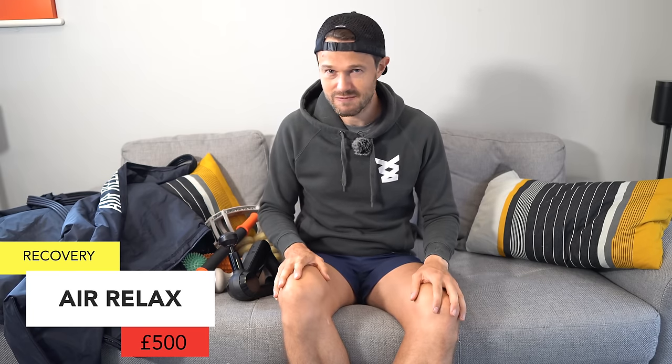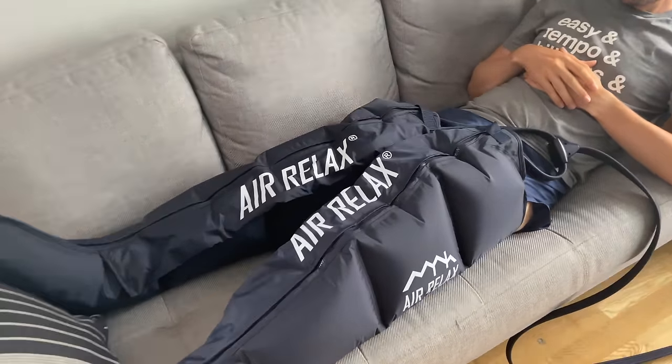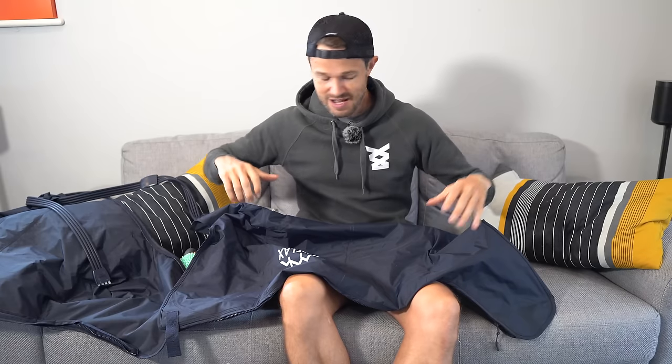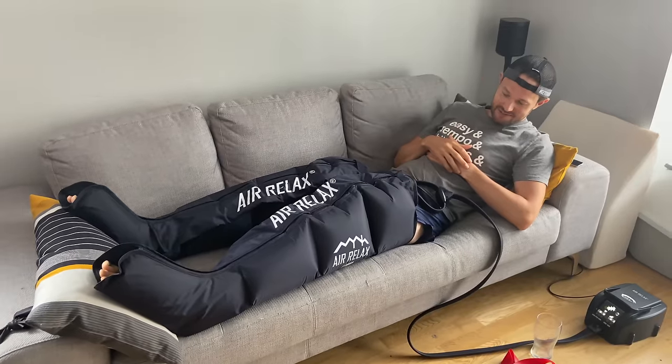So anyway, I bought this thing called an Air Relax, very similar. It's a bit of a carbon copy of what the Novatech is. It hasn't got all the tech and gizmos with the apps and stuff. But basically you put these big things on your legs. I'll put a better video of me using it. It fills these pockets with air and just massages your legs after a long, hard session.